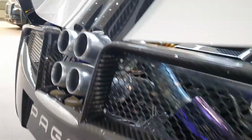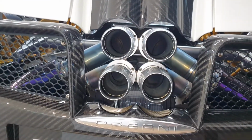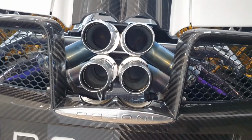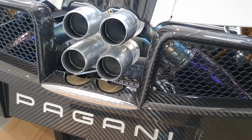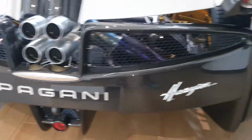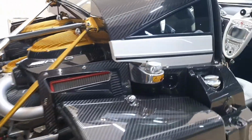You have the grille for the ventilation of the engine, and of course you have these four beautiful exhaust pipes set up in a square pattern. So yes, this car is amazing. And of course you can see three Pagani logos from this angle. And yes, Pagani logos are everywhere on this car, just so that you don't forget what car you are in.